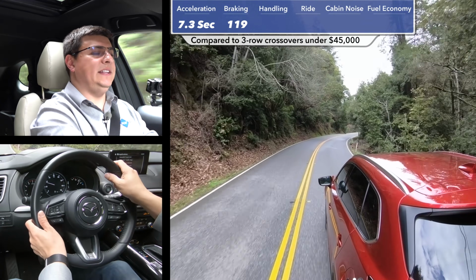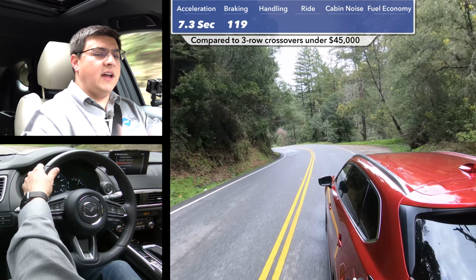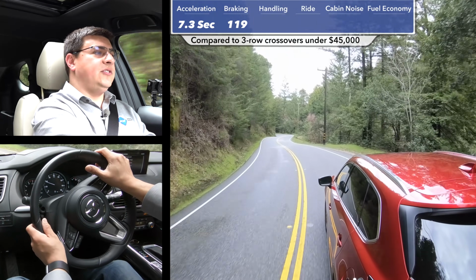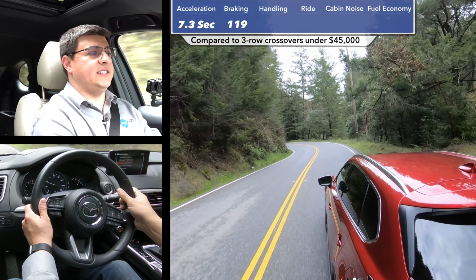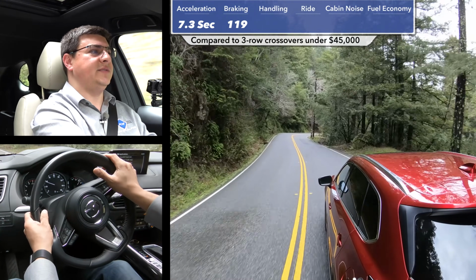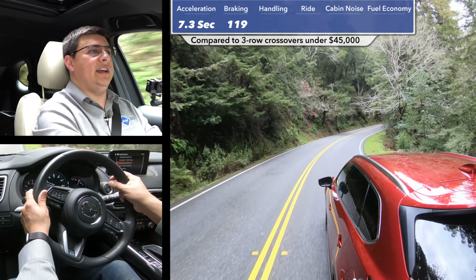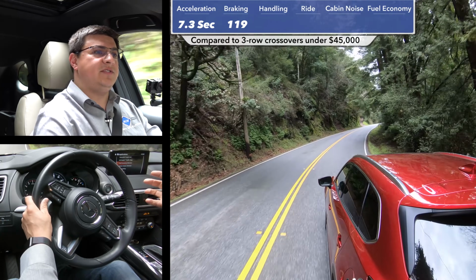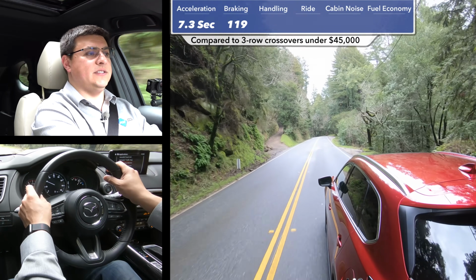Before we move on to handling, let's talk a little bit more about this 2.5-liter turbo engine. We have a lot of low-end torque in this engine, so the transmission doesn't really have to shift quite as much as some of the competition with naturally aspirated V6 engines, and of course we have fewer gears to choose from in this 6-speed as well. Now that does result in a slightly more engaging overall feel to the CX-9, but the overall acceleration figures, 0 to 60 times, end up lagging behind the competition likely as a result.